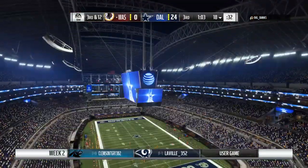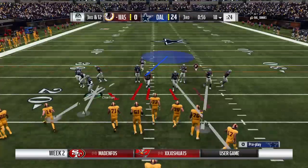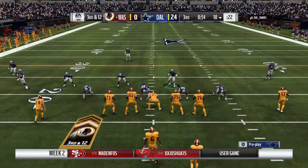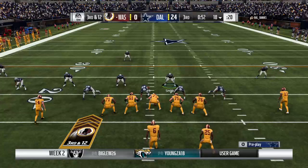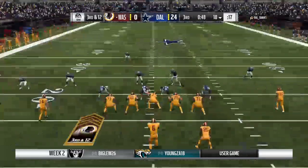But if these guys are going to chop into that deficit, they've got to do a much better job in the run game. Caught behind the line of scrimmage, no yardage to be found. These guys have punted 4 times already, and they're staring at a 5th, barring a conversion here on third down.